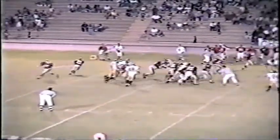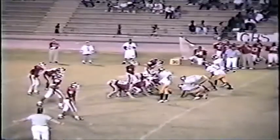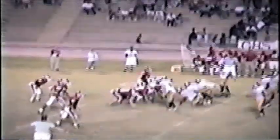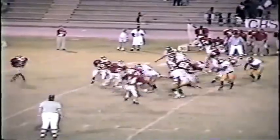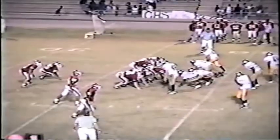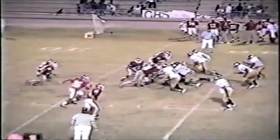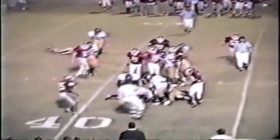That quarter would never get over. It was long. They're working the ball down the field. I don't know how many fourth down conversions they had on this drive. I believe this was one. They had several. Yeah, that was fourth down. That quarterback there, he's a heck of an athlete. He runs the ball well, good speed.